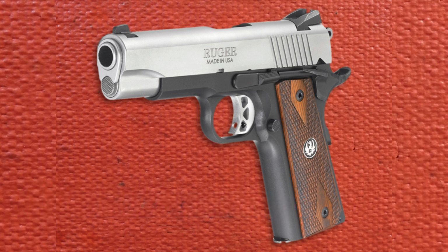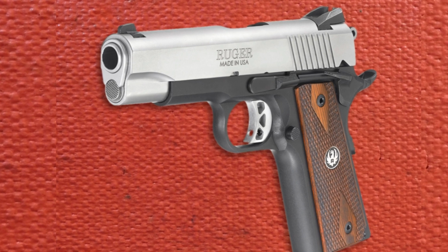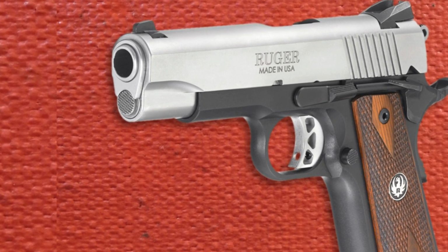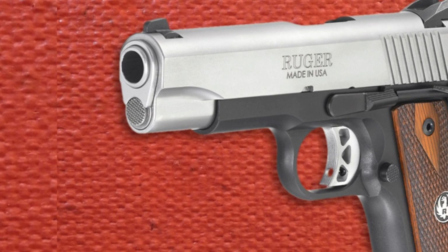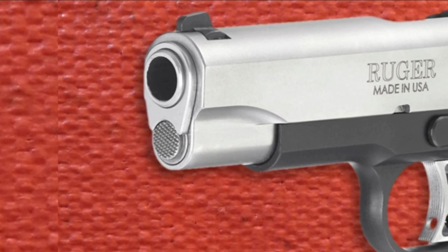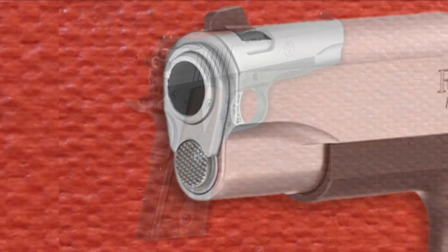The fit and finish of the Ruger Lightweight Commander is excellent, from its anodized aluminum frame to the brushed stainless steel finish on the slide. The slide to frame fit is flawless and tight. One of the features of the Ruger Lightweight Commander that I like is that the barrel and bushing is made from the same stock, and the pistol locks up tight as a drum.